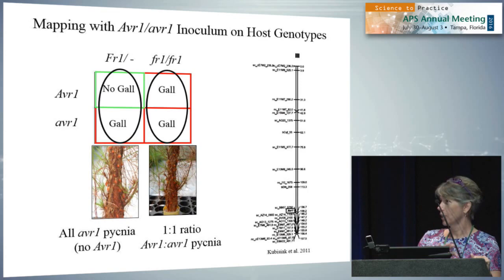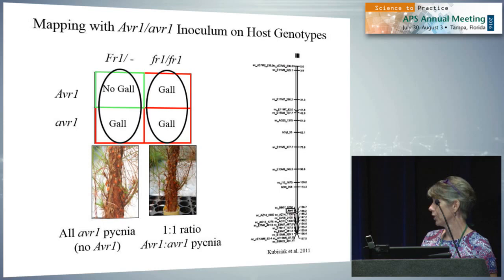Now I'm turning over to the fungal side and the fungal mapping, because we've also been doing fungal work. In the 90s, Tom Kubisiak and the Forest Service did a genetic map of fusiform rust. And they mapped markers around the AVR1 gene, the avirulence gene that corresponds to FR1. And the way that they did that was that in pine, when there's a genetic interaction with the avirulence gene and the major resistance gene, there's no gall, but at all other times they'll get a gall.